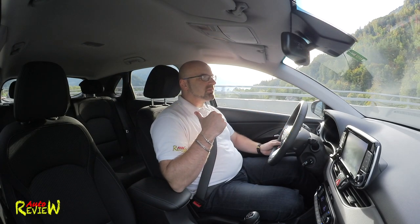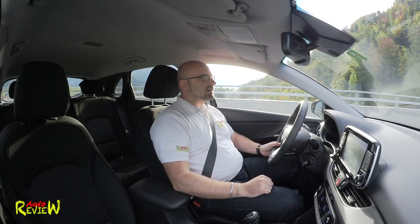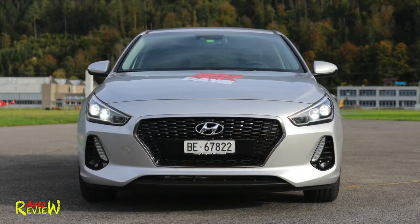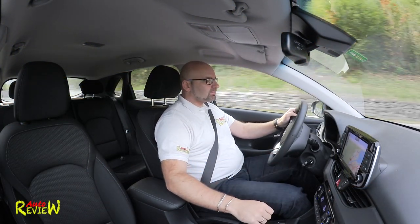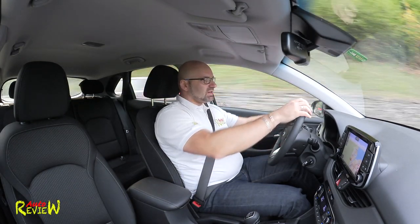We have parking sensors in the back. However, we don't have them in the front. Which, again, okay, but it's nice to have. Then everything is clear. This is nice.